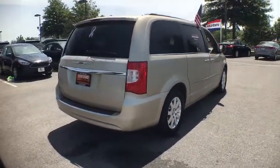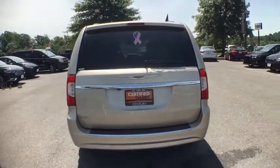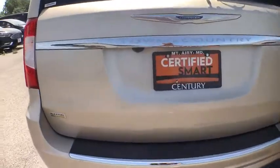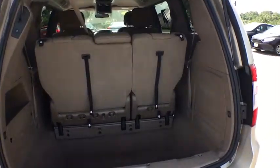Here are some of this vehicle's great options. Leather-wrapped steering wheel, front-wheel drive, universal garage door opener, fog lights, compass, outside temperature gauge, tinted glass, body color door handles, roof rack, leather shift knob.